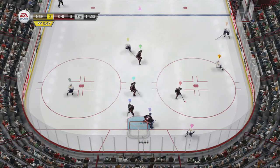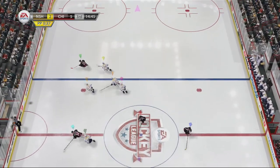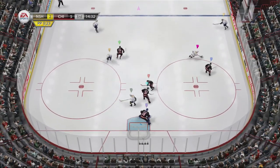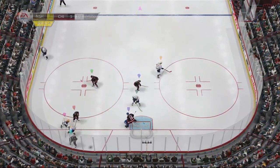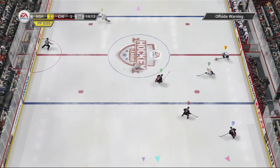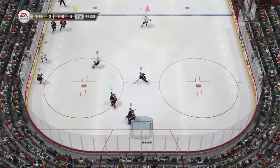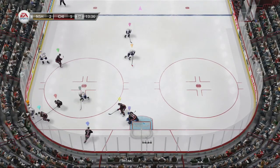Oh, does he dance around him? Kadri. Puck under control at the point. Good play with a stick. Chance to clear. That hitting stays in. Good possession right there along the point. And those two come together along the boards.